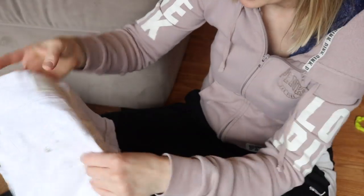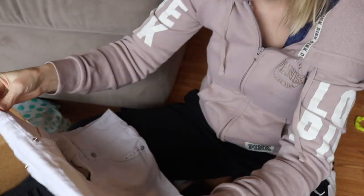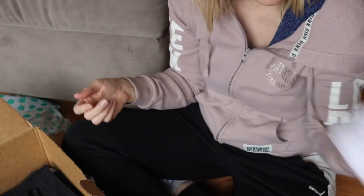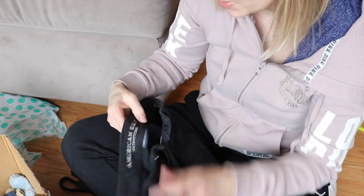So it's not in bad, oh no, there's some darker discolorations up here, like dirt. That would probably come out. It's not in bad condition, but it's just, Hydraulic's not a brand I pick up. It's a hard sell.